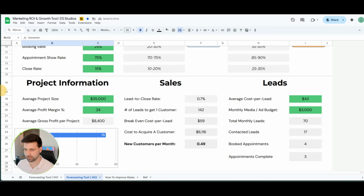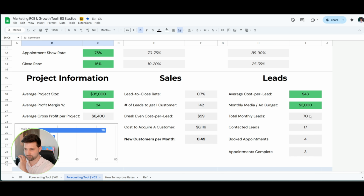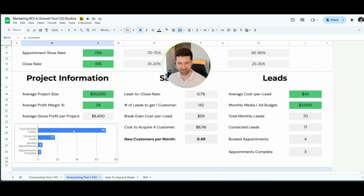Now, if we go down to the lead flow, you can see actually we have 70 leads in with this budget. We get in contact with 17 of those leads, have 4 booked appointments, 3 appointments complete, meaning we probably get around about half a customer a month. And you can see on this chart on the left-hand side, we have 70 total leads, and you can see how significant that drop is down to 17. Now, do you think with such a significant drop, you're actually going to have any hope in heck of getting into these people's homes, into a booked appointments to win the jobs?